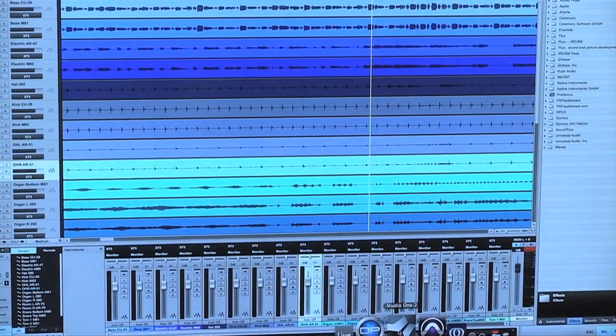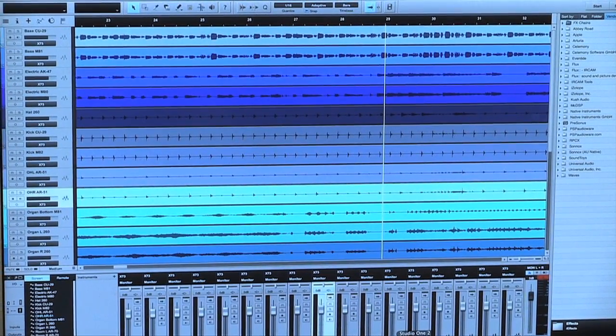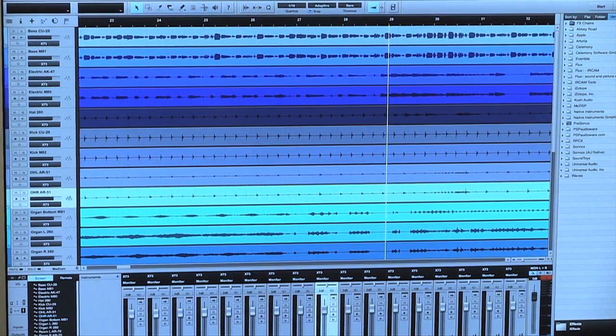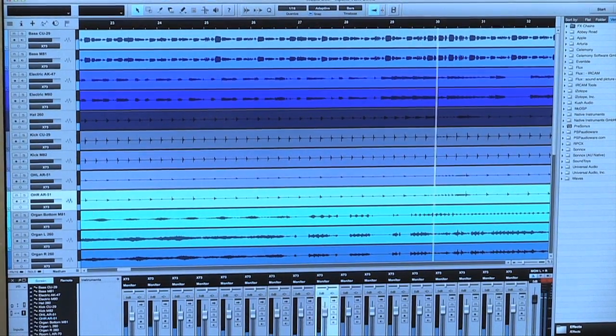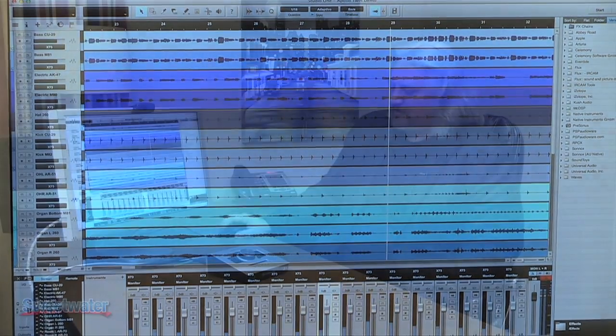So if we open up our DAW down here, I've got a session loaded up. When it plays back, it goes through the Apollo Twin and out to the monitors. So if we start our playback, we're feeding the signal straight out to our speakers, and again we can see our meters right here on the front panel of the Twin.